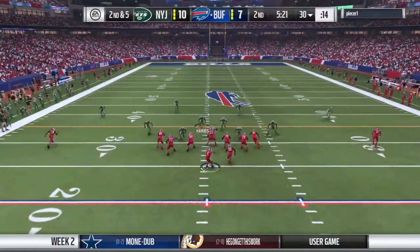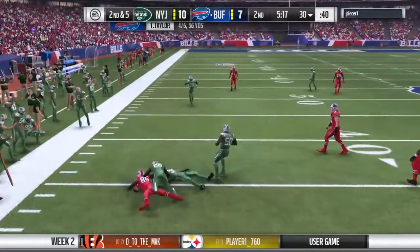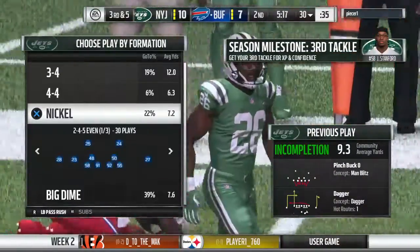Here we go. From the gun, it's Taylor. And incomplete there. A nice hit jars the ball free and brings up 3rd down.